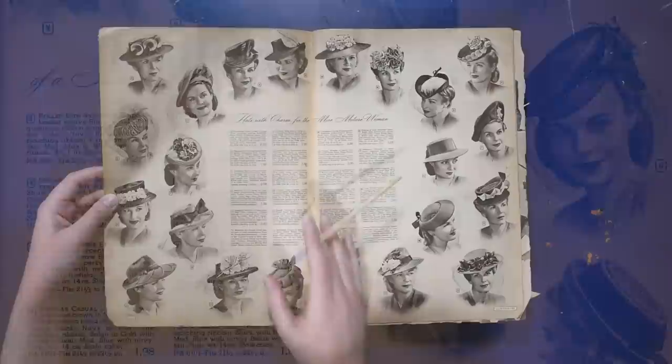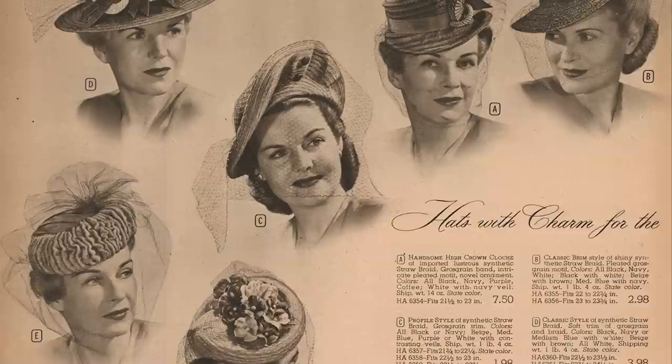And then we have hats with charm for the more mature woman. So those were our juniors hats. These are hats for more mature woman, AKA, you know, 40 plus in this age. But oh, D up here. I bet you it comes in a bunch of colors again.